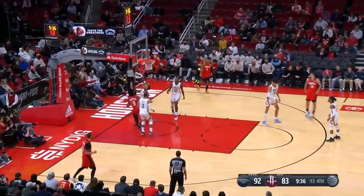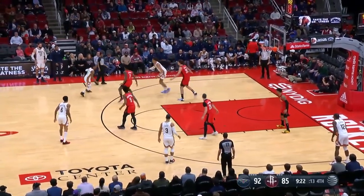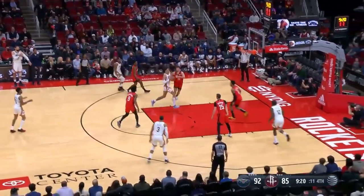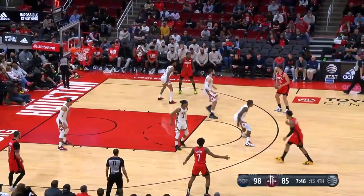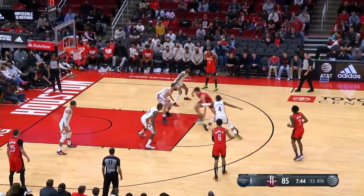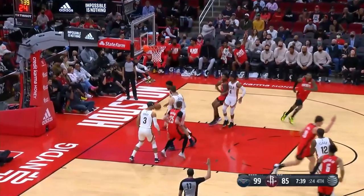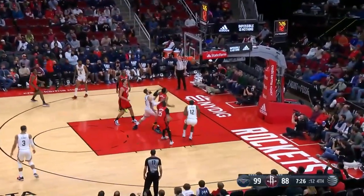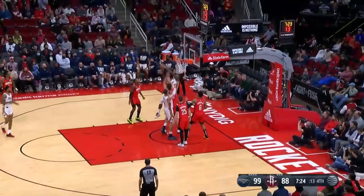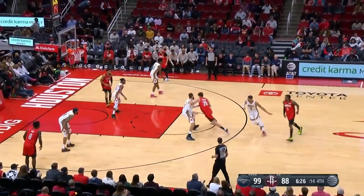Give and go. Three assists for Şengün. Graham jumps it to Hayes. Lays it up and in. It has to start with defense. Even when they score, they're not getting stops on the other end. Drive a kick. KJ. Shooter. Graham, he misses. Offensive rebound block. Blocked by Şengün. First stop. The Rockets going to need more of that.